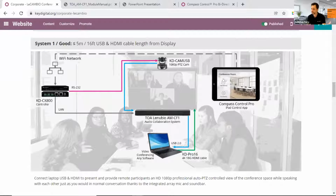And again, you've got your USB cable so that in a bring your own device type situation in the conference room or training room, as Ian had mentioned as well, you just connect the USB cable, and then we have one of our standard HDMI cables at KeyDigital. We make all sorts of HDMI devices as well, extenders, cables, etc., as you'll see more of. And this is our 16-foot model here.